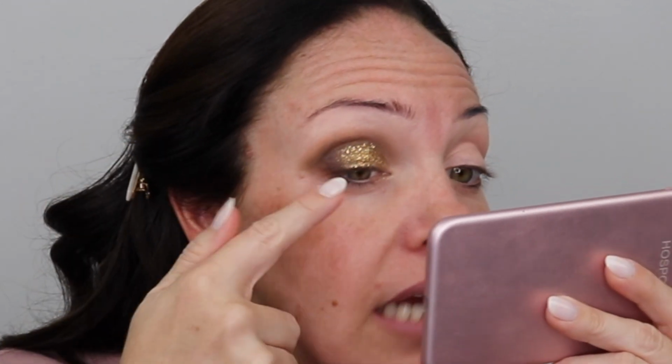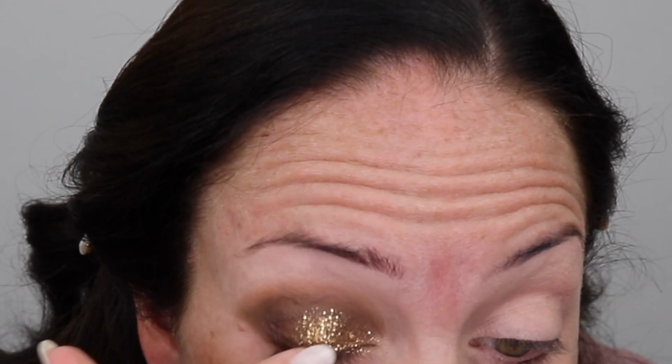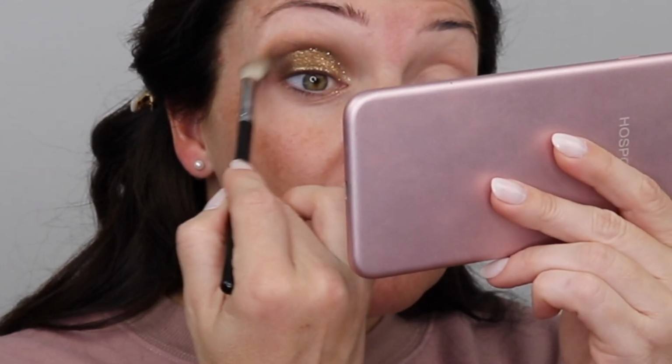Yeah, I'm glad I laid down the green right here, because you can see where I put it and where I didn't. I don't know if it's showing up on camera. But I think it's doing well where it's at. I don't want it too concentrated. I also don't want it stuck to my crease. That is easy enough, it flicked off. Okay, let me go do the rest of my makeup on this eye and I'll be right back.